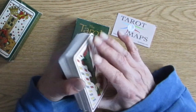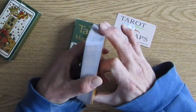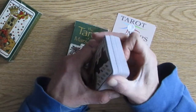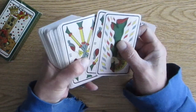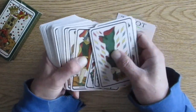Okay, this is the deck, and you can see the thickness is the same as a normal tarot deck. And the cards, like I said, they do slide nice. You can go right through them like this.